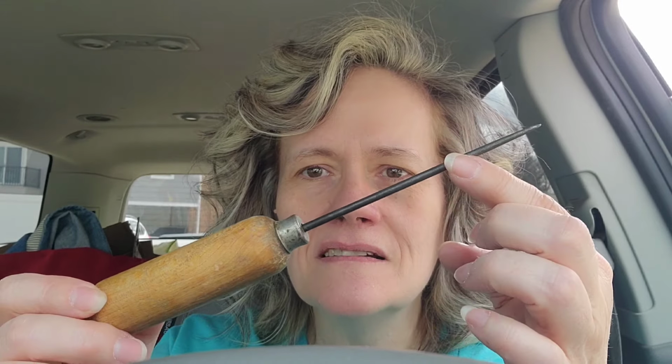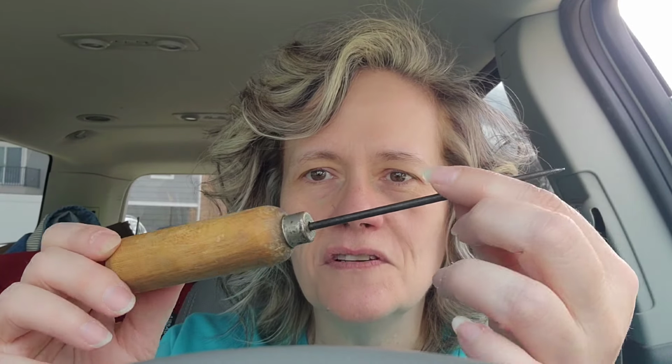I don't know if I showed you the one thing I talked about that I was afraid I was going to poke people. Anyway, I got one of these. This is like a little ice pick. And these are great for art. Oh my gosh. So yeah, it was only $1, so I grabbed it.